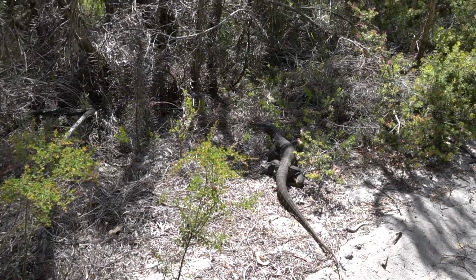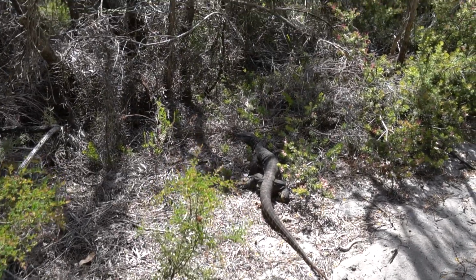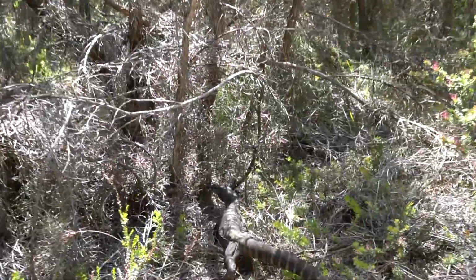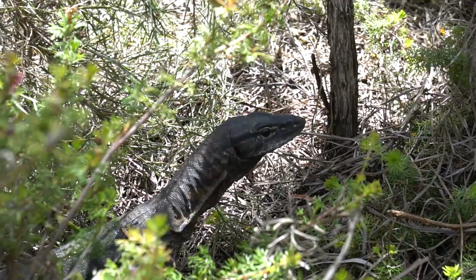Now, this is not a hard track in any way, shape or form, but it's super slow. It's just full of big limestone bundies everywhere, so all you can really do is be in first and just glunk, glunk, glunk over them the whole way in, and then, oh, there's a big lizard down here. Look at the size of you, you big bugger. What a ripper. That was cool.